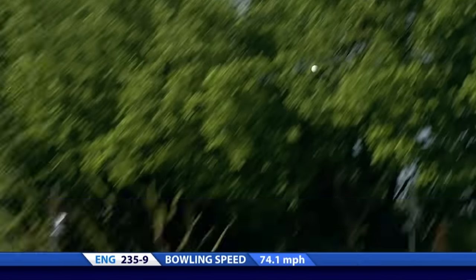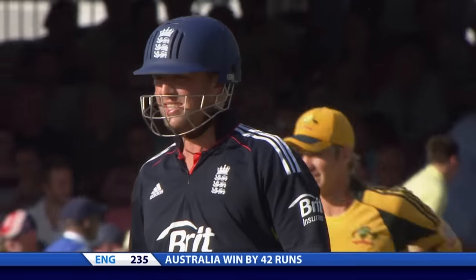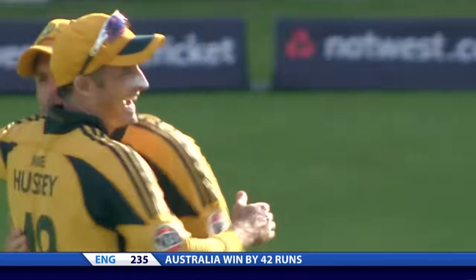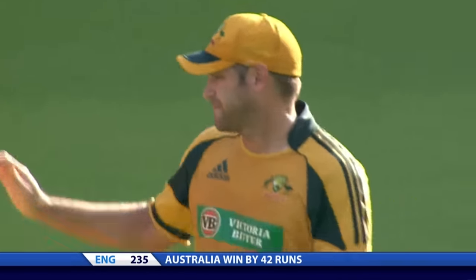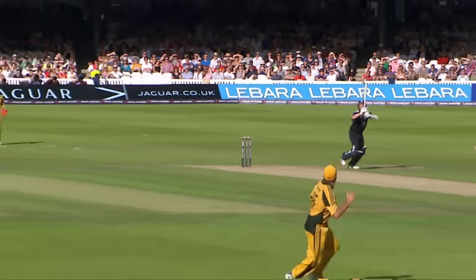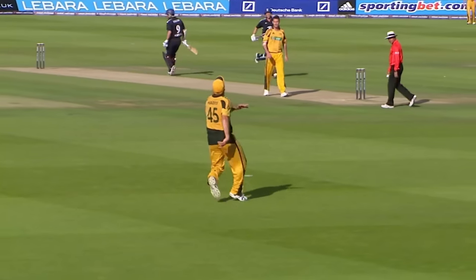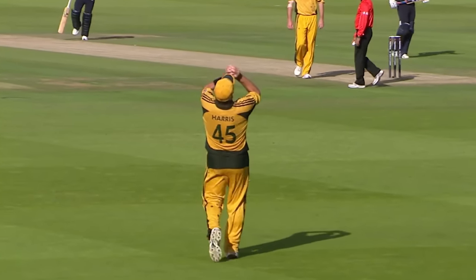As it cleared mid-off, Ryan Harris takes the catch. Australia win the game, but remember, England win the series. It's a 3-2 series victory for England, which for Australia at least sounds a lot better than 4-1 or 5-0. So Ricky Ponting will be well pleased with the way his team have recovered from a miserable start to this series.